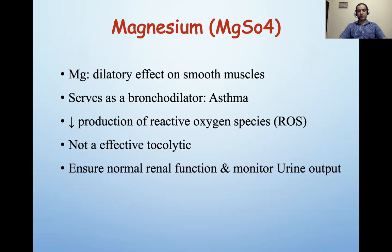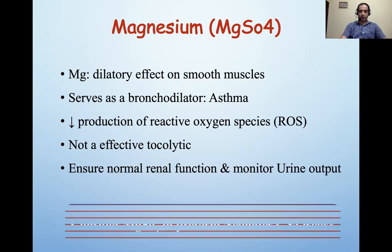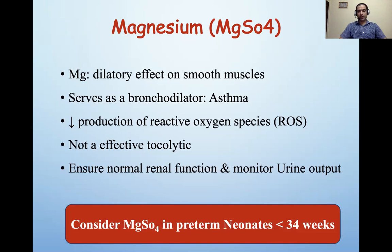Also, we know that cytokine storm and free radical injuries are the predominant modes of injury causing morbidity and mortality in COVID-19 patients. And magnesium, being an anti-free radical molecule, may be beneficial. It has no role as a tocolytic in COVID positive mothers, but one should always ensure that before giving magnesium, the mother should have a normal renal function, which can be easily monitored with the help of urine output. So the crux of this slide is that one should continue using magnesium sulfate in preterm neonates of less than 34 weeks for neuroprotection and decreasing the rate of cerebral palsy.